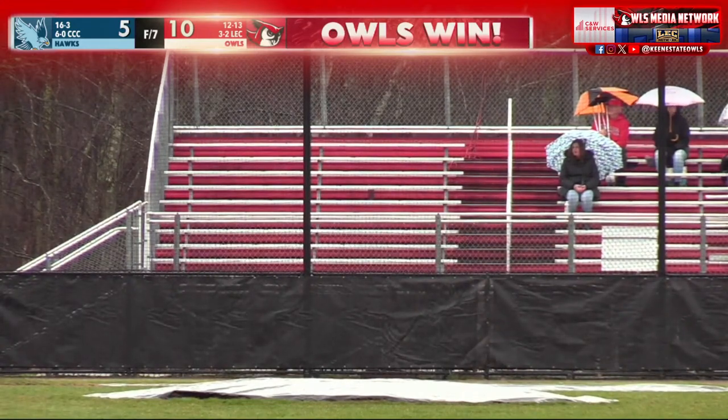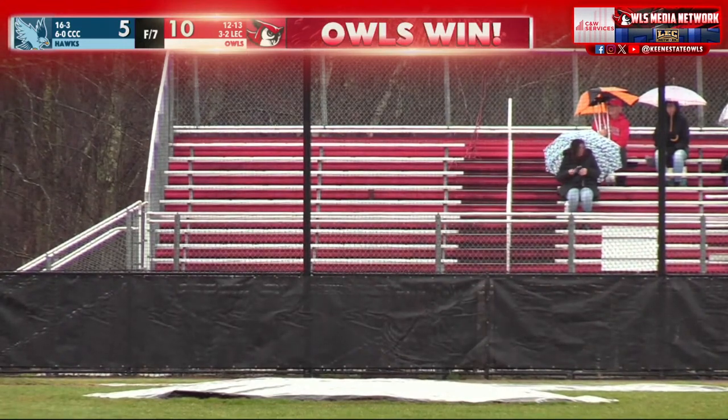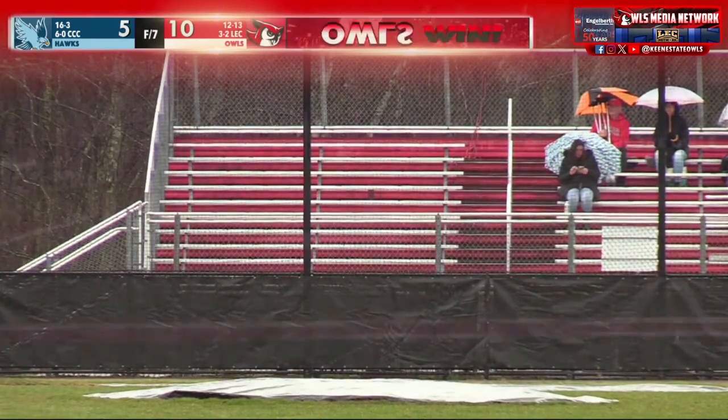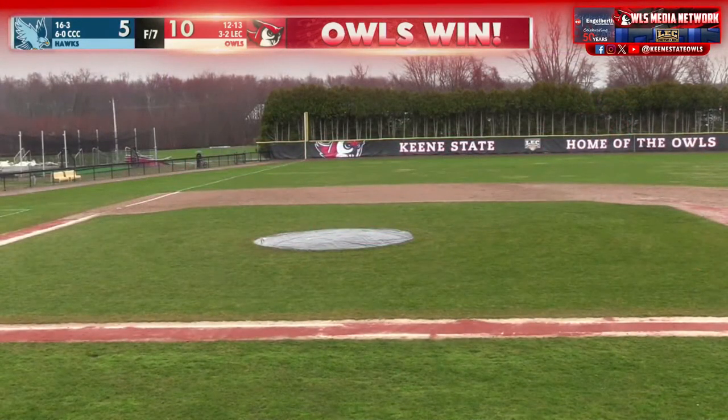So to have the weather come into play, we take BP in the cages, their bus breaks down, so they're coming in late, the rain's not really stopping. So it's one of those days where as a player, you're sitting around going, man, are we going to play? Are we going to get this in? You're unsure. We put the tarp on, we put the tarp back off. But I thought that they handled all that very well.